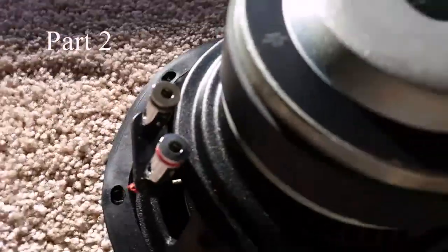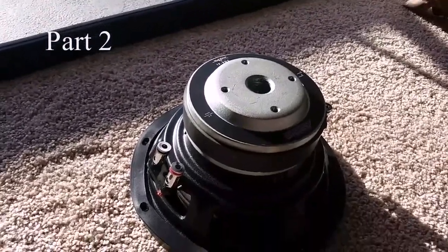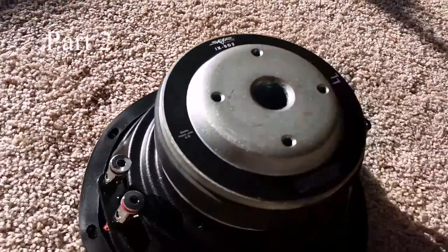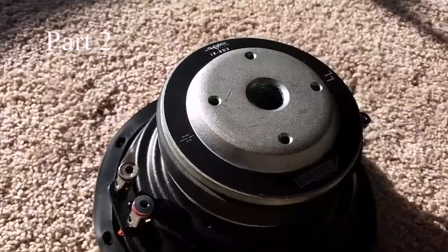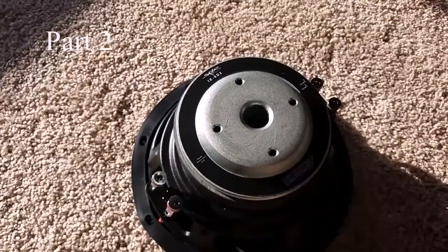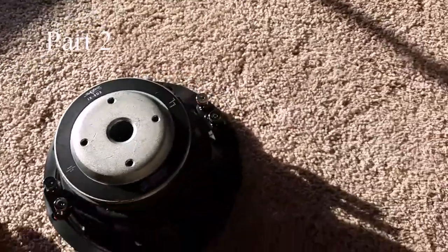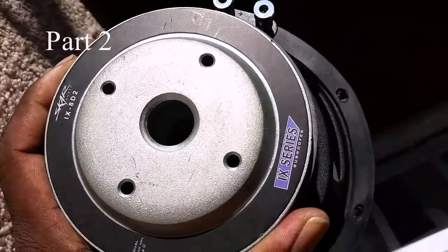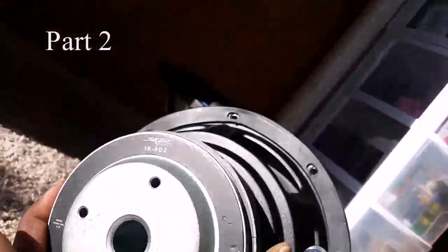There you go. This one here does not have a rubber boot on it. It does lack all of the flashy cosmetics that you just saw in the other subwoofer, or that you see in most subwoofer magnets. But in this case, I'm not looking at what it lacks. I'm looking at what it brings to the table. Okay, in the center of this thing, you have this huge vent for cooling. And to me, that's very important.